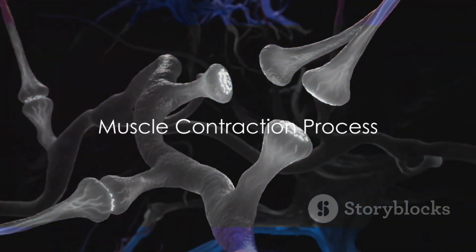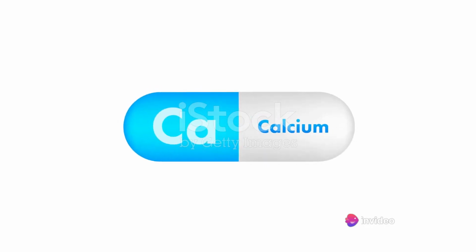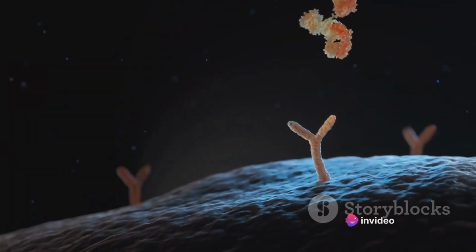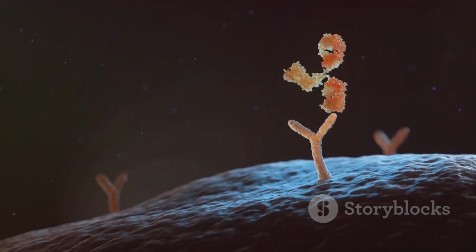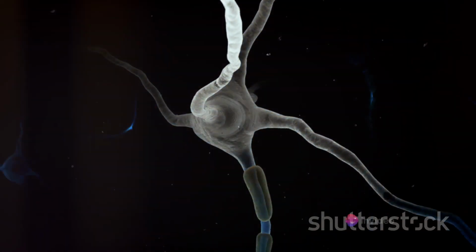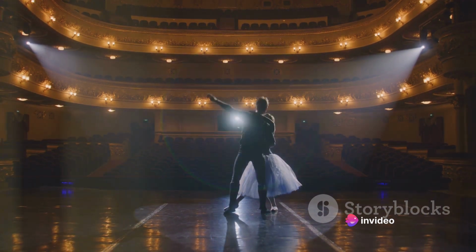The magic happens when our brain sends a signal to our muscles to move. This signal triggers the release of calcium ions in the muscle cells. The calcium ions bind to a protein called troponin, which is located on the actin filaments. This binding action causes another protein, tropomyosin, to shift its position, exposing the binding sites on the actin filament.